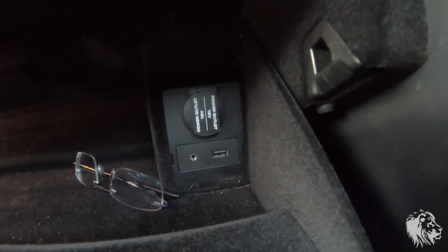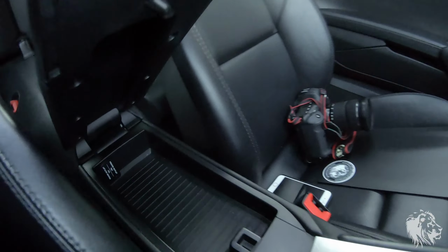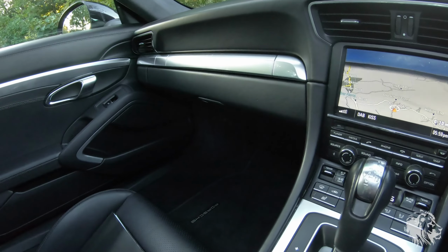If you do want to do a wired connection, you've got a USB there, as well as a 12 volt and a 3.5mm audio jack as well. There's another 12 volt in here. So lots of options, and I think there may be one there. Yeah, there's a 12 volt socket there. You may not be able to see it because it's so dark, but that's all there as well.